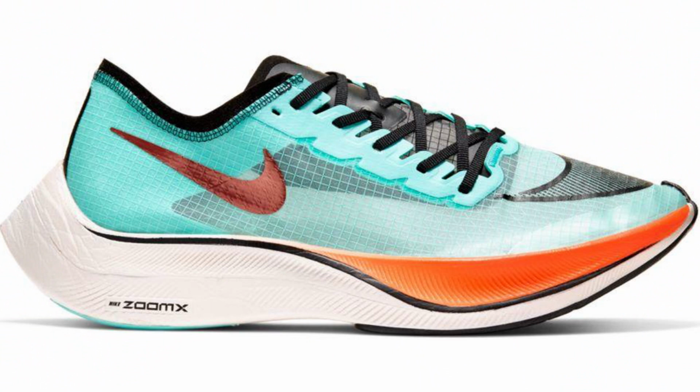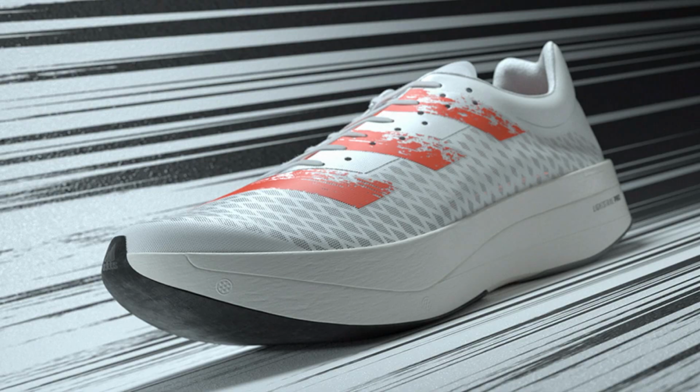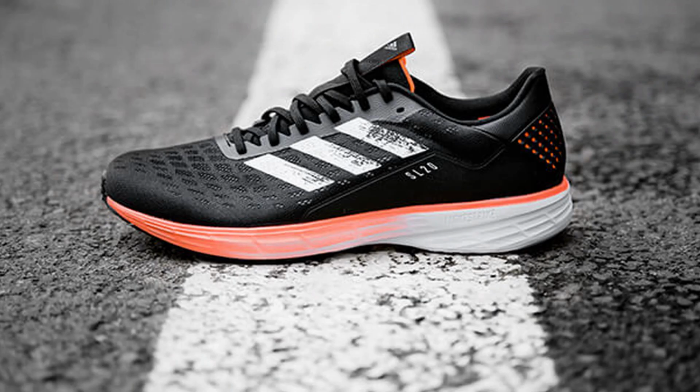So a lot of people would say that Adidas had a really strong 2020 in terms of its running shoe releases. 2019 was great for Nike and many people would say that Adidas outdid them in 2020. Shoes such as the Adios Pro and the SL20 were very popular choices this year and both performed very well.